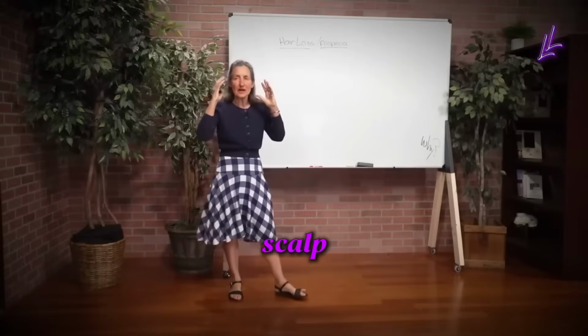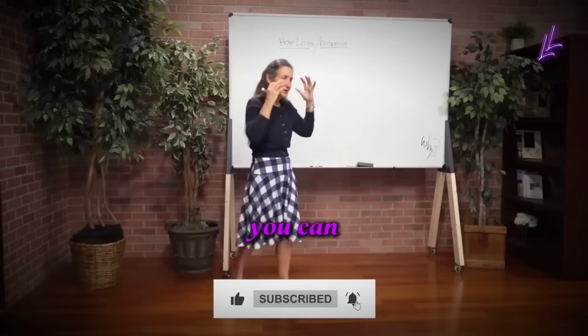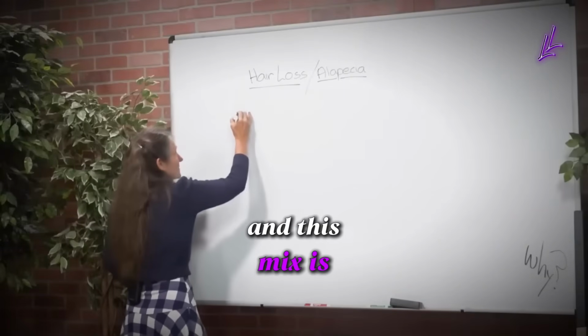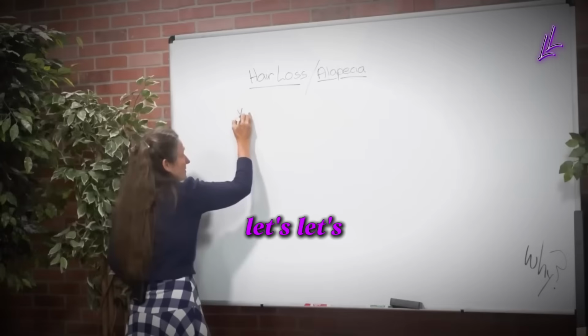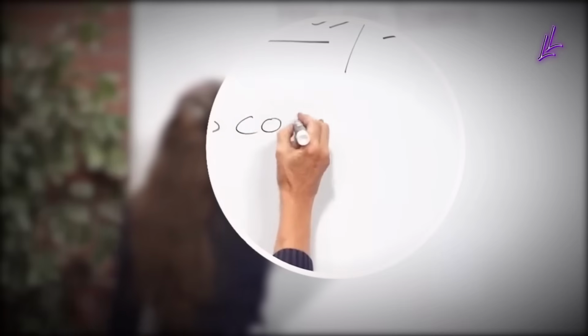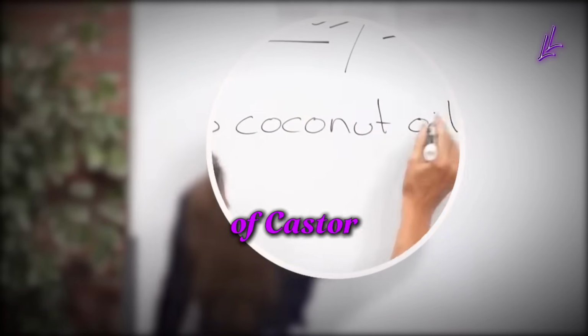What can you do to the scalp to encourage the hair to grow again? You can make a mix that you can put on your hair. And this mix is, let's make up the mix. So 1/2 cup of coconut oil and 1/2 cup of castor oil.